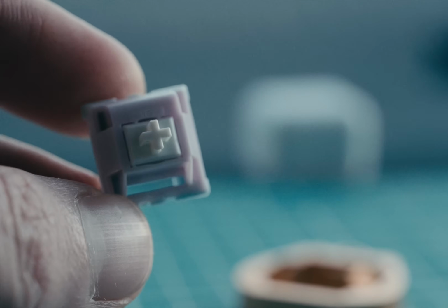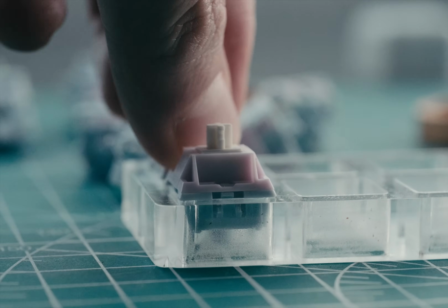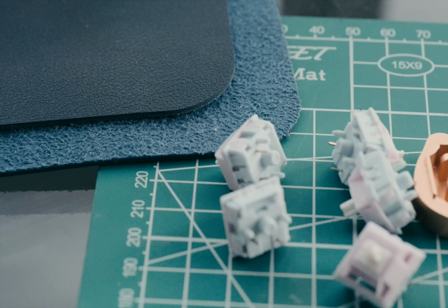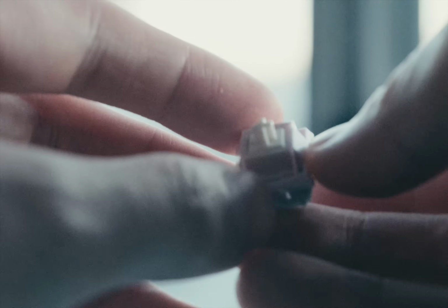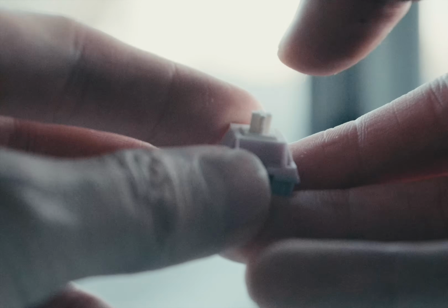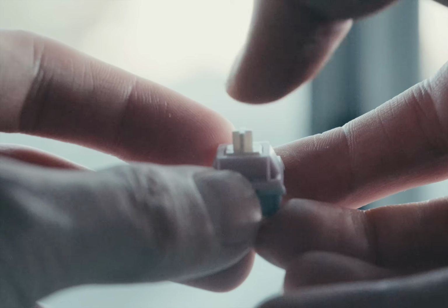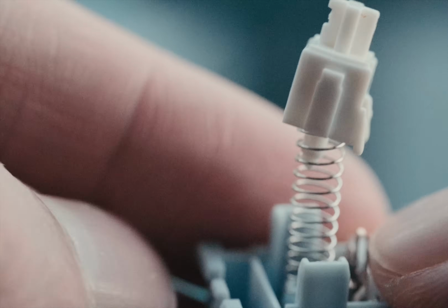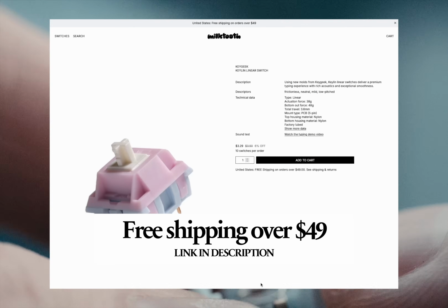The Keylin's nylon top and bottom housings create a deep and muted sound signature because the softer plastic absorbs higher pitched sounds. This lends itself nicely to a creamy sound signature. Moreover, the UPE stem makes for a typing experience that feels frictionless. This is due to the top-notch factory lubing, which is a defining characteristic of Keygeek switches. In terms of price, the Keylins go for $329 per 10.